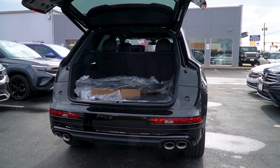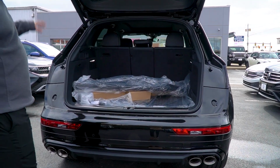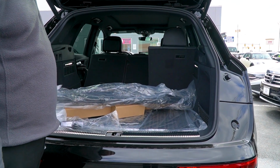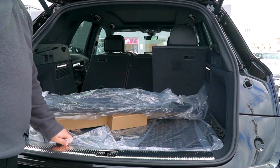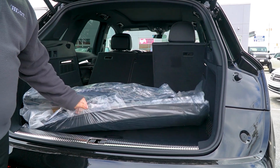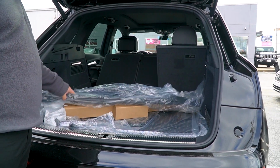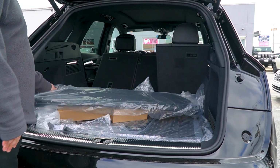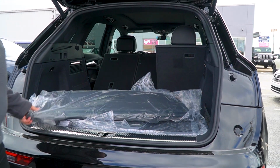Now in the back you do have a few extra goodies in this vehicle. Aside from the power tailgate, LED lights inside the vehicle, seats fold down right from the rear by the pull of the handle, trunk liner protector, trunk protector inside, all-weather mats, privacy cover, roof racks. It's got everything from the factory here, so that's always a nice little sign as well.